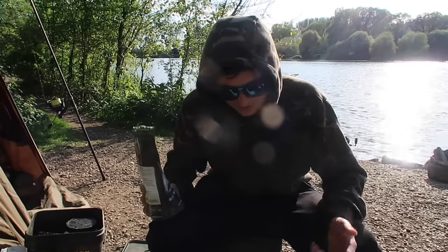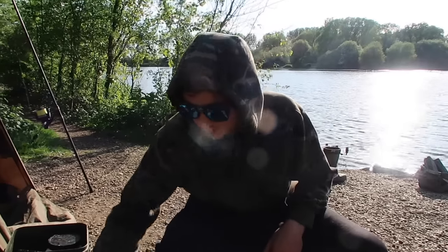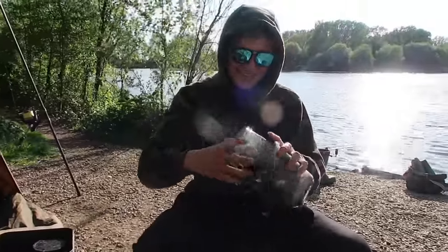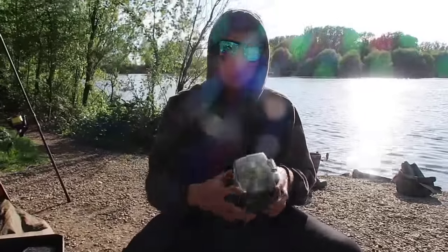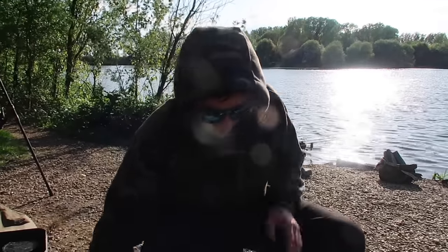But probably about half a kilo of the fruit in it and the OG fish, just crumb them up in this little magical thing. That's brilliant, isn't it? What make is that then? NGT, I think it's like £15. Is that what it was? Yeah, 15 quid for that. Can't go wrong, really.